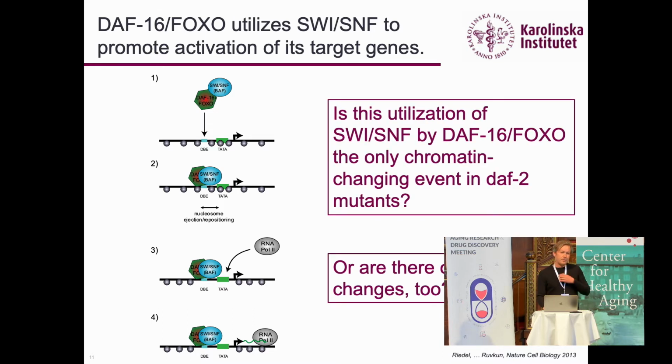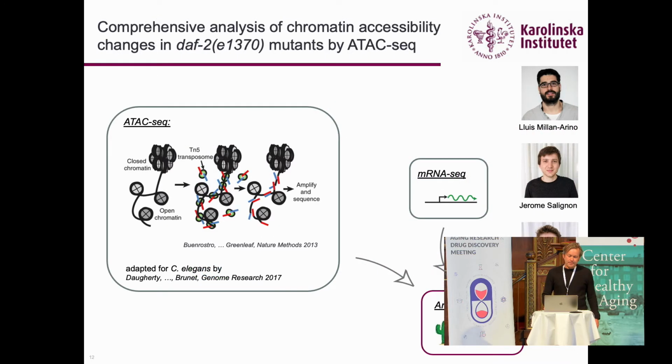Now, for the data I want to show you today, it was then clear that these changes are very important and they're chromatin related and they're occurring in DAF2 mutant animals, but we were wondering if there are any additional changes that occur in chromatin. In order to get at that, we decided to conduct a comprehensive analysis of the chromatin accessibility changes that occur in these long-lived DAF2 mutant animals. For that, we used a technique called ATAC sequencing. This is a transposon-based method that basically identifies regions where the chromatin is particularly open and accessible.